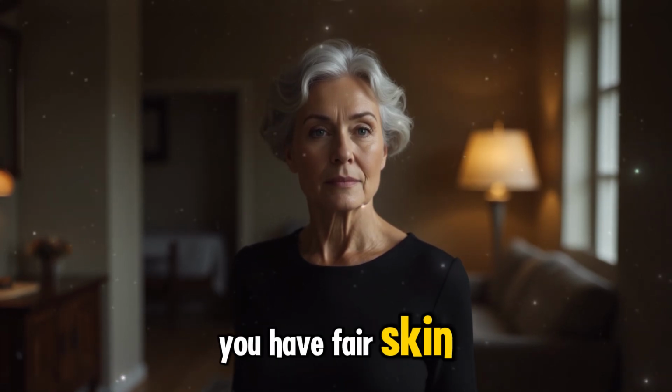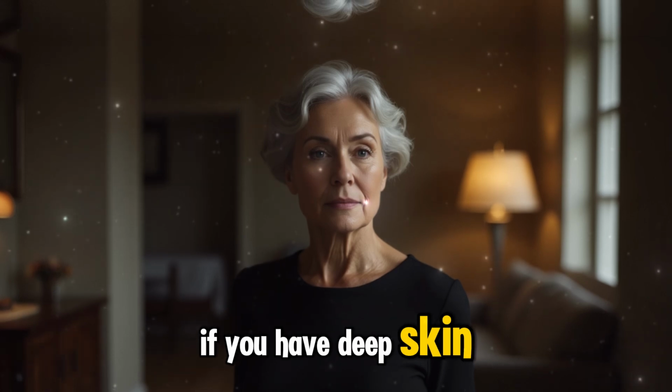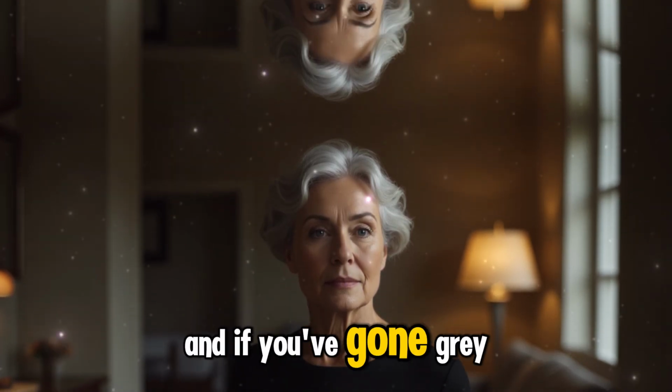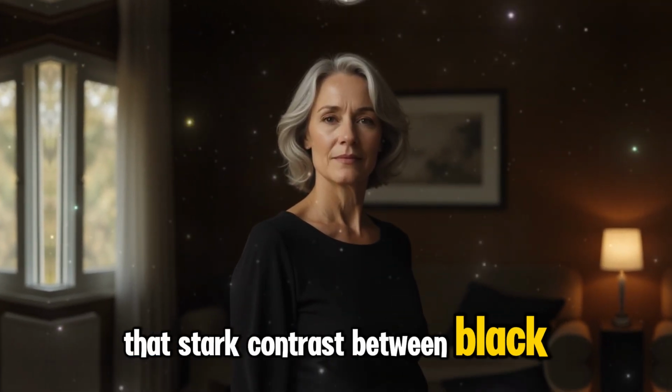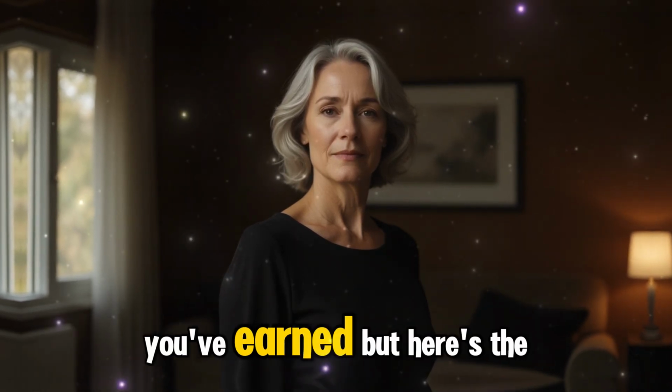If you have fair skin, it can make you look ghostly. If you have deep skin, it can flatten your beautiful undertones. And if you've gone gray or silver, that stark contrast between black and your hair can actually wash out all that natural grace you've earned.